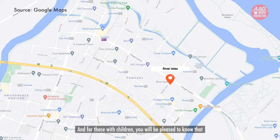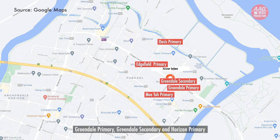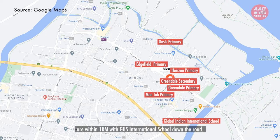And for those with children, you will be pleased to know that Oasis Primary, Edgefield Primary, Meadowview Primary, Greendale Primary, Greendale Secondary, and Horizon Primary are within 1 kilometer, with GIIS International School down the road.